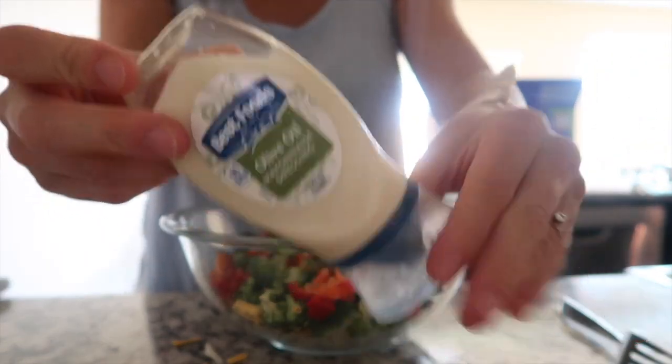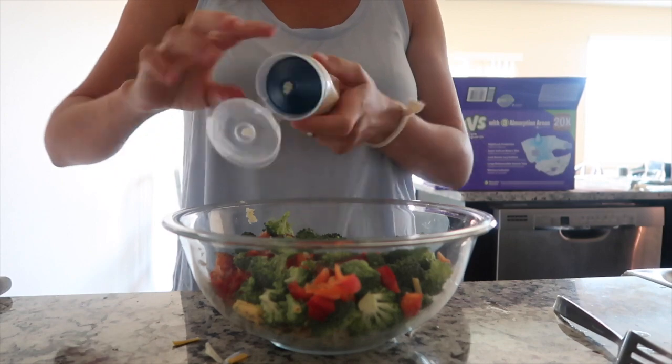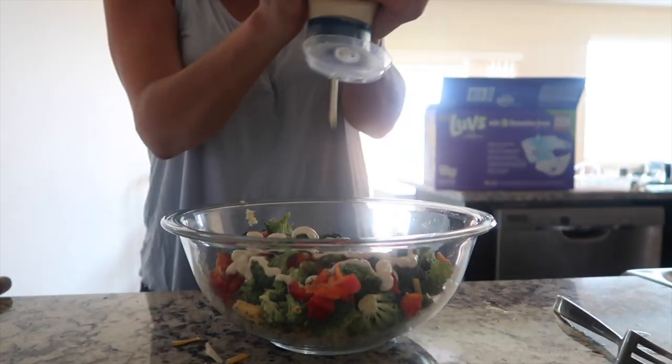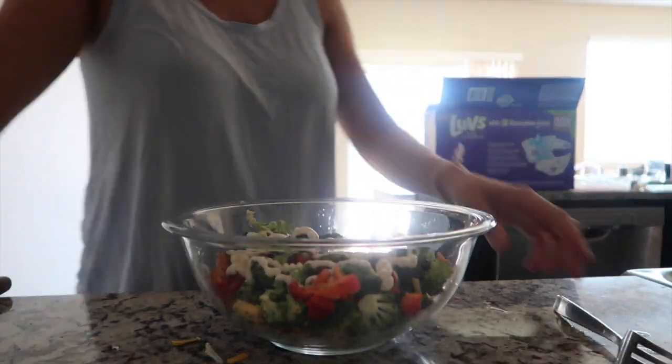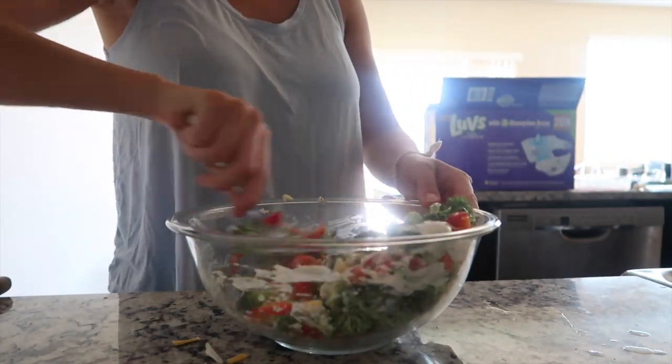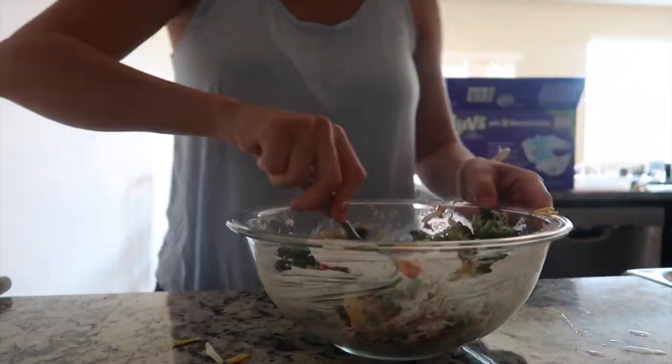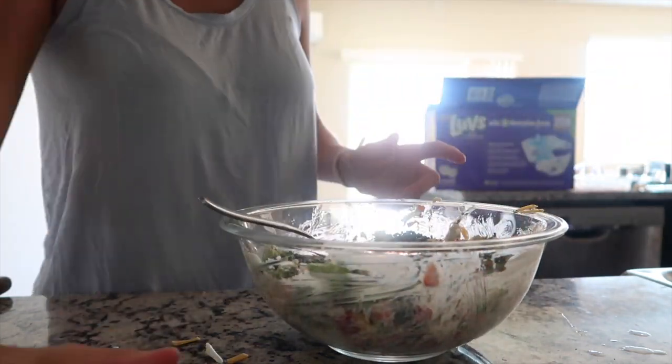I like to use this Best Foods mayonnaise made with olive oil, and you're just going to squeeze a little bit of that on. I'll have exact amounts listed down below. I'll have to figure it out because I don't know exactly. I just do it by eyeing it, and you just want it coated lightly in mayonnaise.